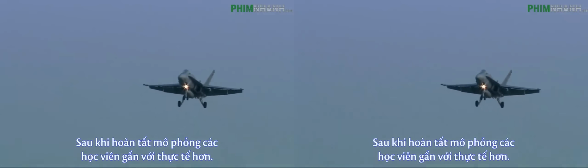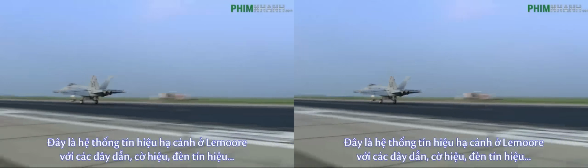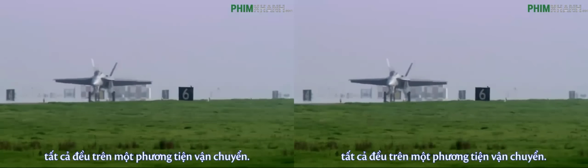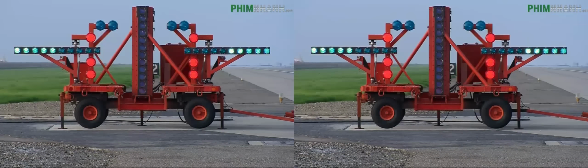After simulated carrier landings, pilots get even closer to the real thing. This is Lemoore's landing signal area, complete with arresting cables, distance markers, and even the identical landing lights pilots use as a guide to touch down on the carrier successfully.